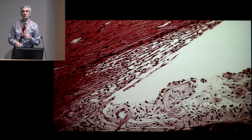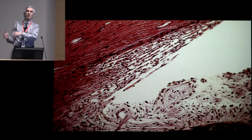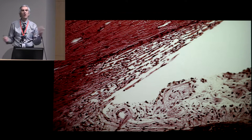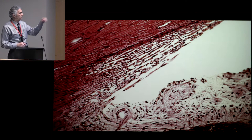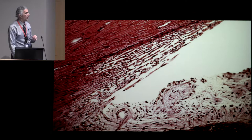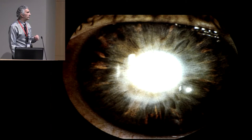But to be honest, you take a 70-year-old with open-angle glaucoma, 70-year-old without open-angle glaucoma, they all look the same on light microscopy. Now, on EM, you can pick up some differences. So it's hard to diagnose open-angle glaucoma on light microscopy.